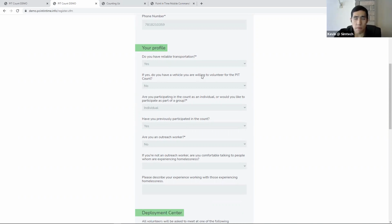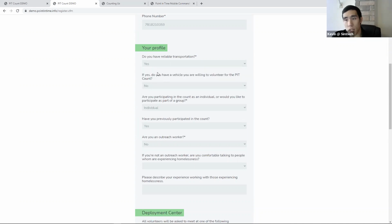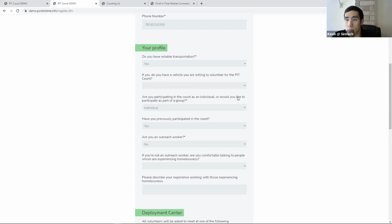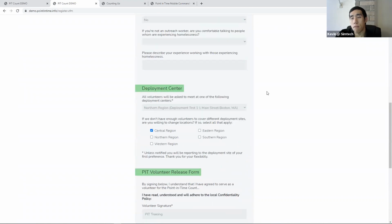One big thing would be, do you have transportation? There's a yes or no. There is a dependency, a visibility logic. So if you do have reliable transportation, this question pops up: would you be willing to volunteer for the PIT count and use your vehicle with others? That's kind of a concern for COVID. Use that as you see fit. Point being, there are questions built in to help navigate how you can group people together, and you can have other questions here as you need. Let's go on to the next section.